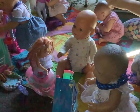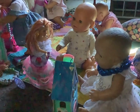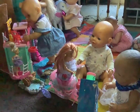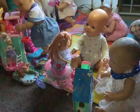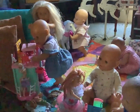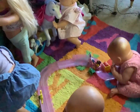Hey Bubba, what are you playing with? I did a Chelsea house thing. Oh cool, how's it going? Good. What are you playing with? Bubba's sister, what are you playing with? I'm playing with the same thing as my little sis. Oh cool. What are you playing with, Adriana? They're doing a Topia horse with Barbie on it. Oh cool. Jesse, what are you playing with? This little horse thing.